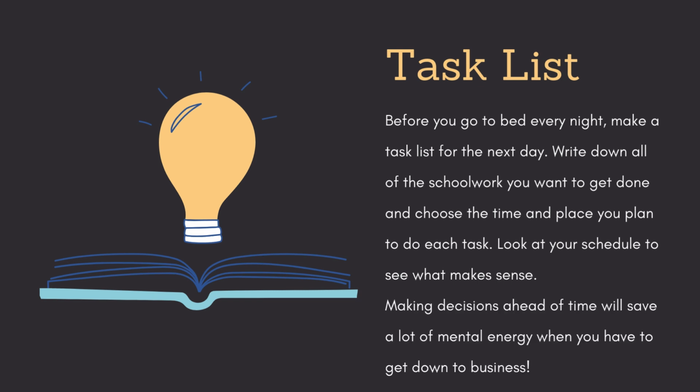So making those decisions ahead of time is going to save you a lot of mental energy when you have to get down to business. Like, let's say you start every day with a battery of 100. Making decisions like where and when to study, what to eat, how long to study, what problems to do, doing all those decisions, that's going to bring your battery down to like 70, just that. Decision fatigue is so real. So, if you make those decisions in advance, draining your battery before bed is no big deal, but also it doesn't drain your battery as much to think about the decisions for the next day.